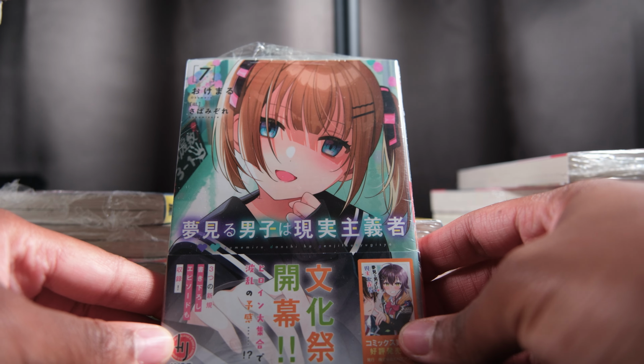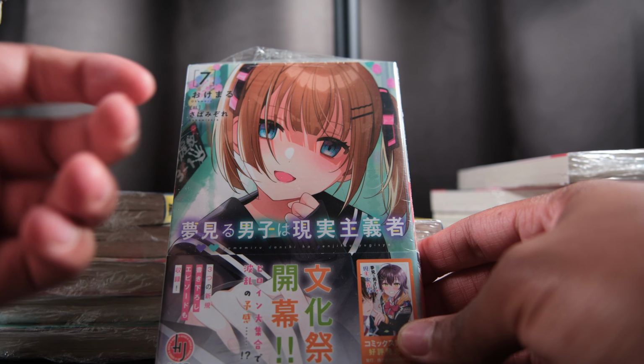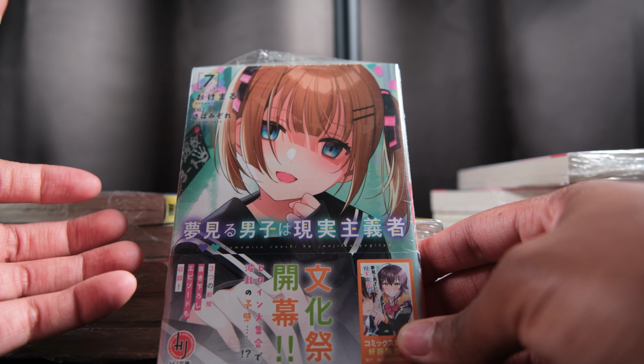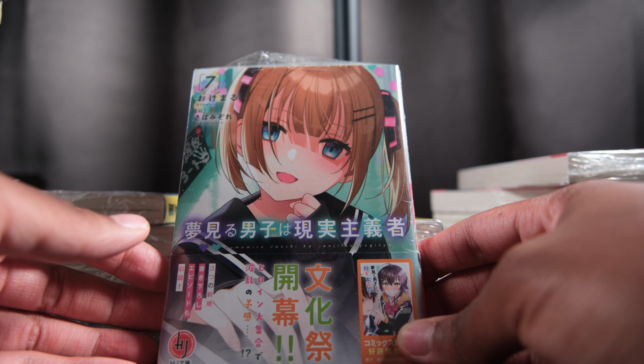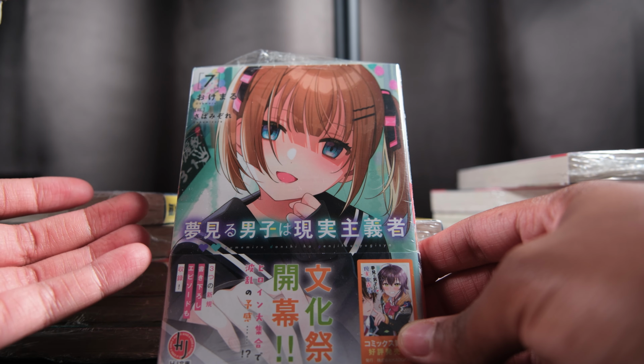Yumemiru is one that I was kind of on the fence about getting. The anime is basically, I call it a poor man's Origairu. Literally the opening is basically a parody of the Origairu first opening, which is kind of crazy. I ended up picking this up. They only have volume 7 in stock.